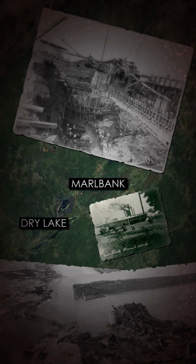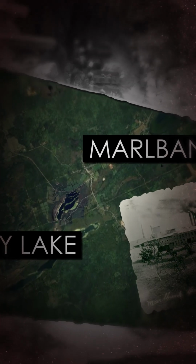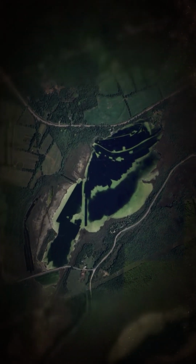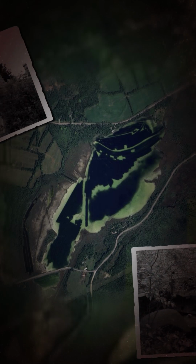Anyway, looking down from above Marlbank, you can still see the way the marl has been scraped out of the lake. And this is why we used marl for so long in cement production. It's just sitting there in big deposits ready for us to scoop it out. But if you visit today, the Marl Works cement factory in Marlbank looks like this.